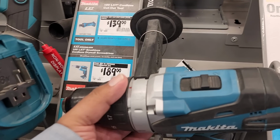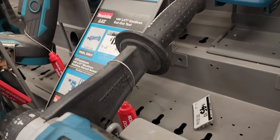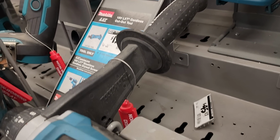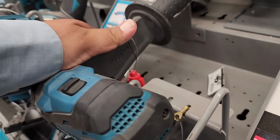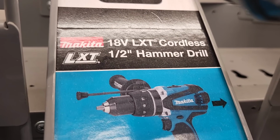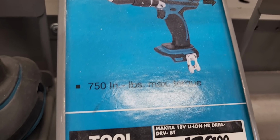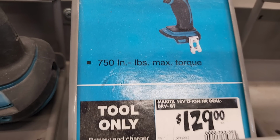And then I never seen this hammer style or that handle style before from Makita. It's the first time I see that handle. I don't know if this is a newer tool or what's going on. Let me know that in the comment section. I never seen this tool before. Because I know Bosch has a similar handle like that.